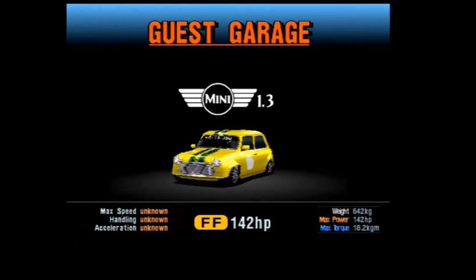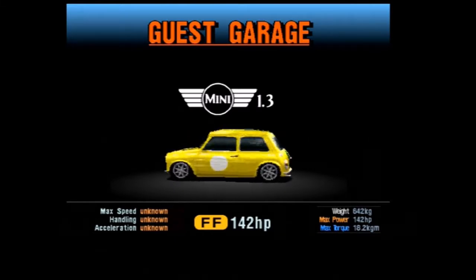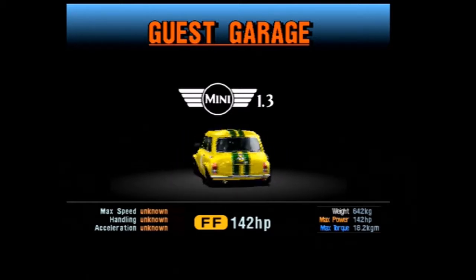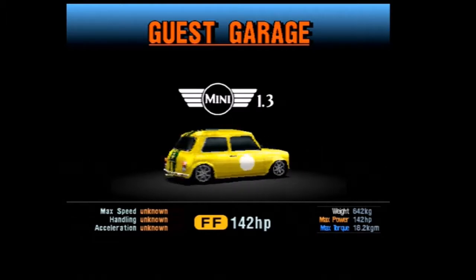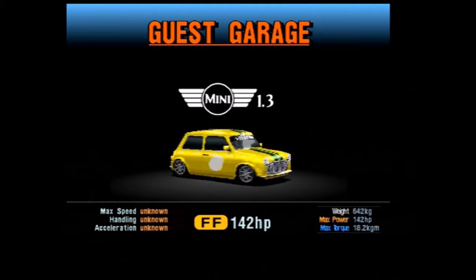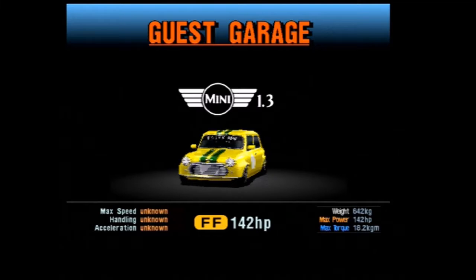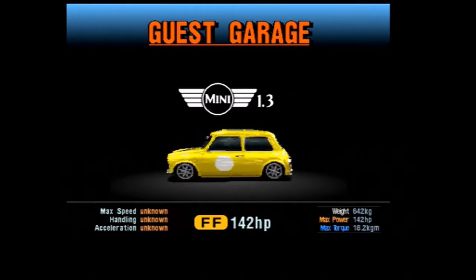This time we are taking a look at the 1998 Mini 1.3. This car was requested by both Lonely Wolf and Apex GT4. It has front wheel drive, 142 horsepower, weighs very little at 642 kilograms, but it does not have a lot of torque. So yeah, I do like the Minis. Obviously that's sort of part of the whole point of being English, I guess. Yeah, and we have two in this game, the 1.3 and the 1.3 injection.